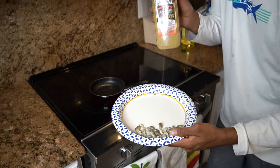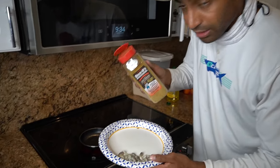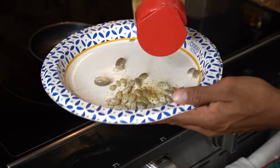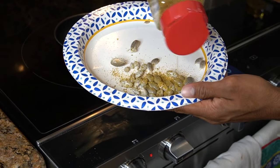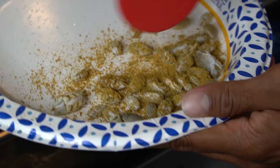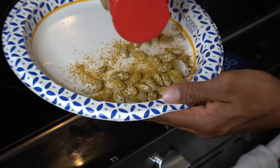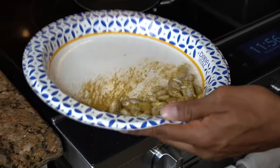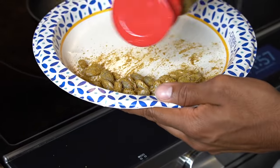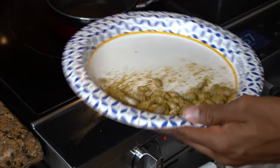Got some Dano's seasoning, the best seasoning of all time. You guys know I rave about it all the time. Pop that top. Check that out. They don't like the spices, but we're gonna just drench them in it and roll them in. These guys are gonna be delicious.